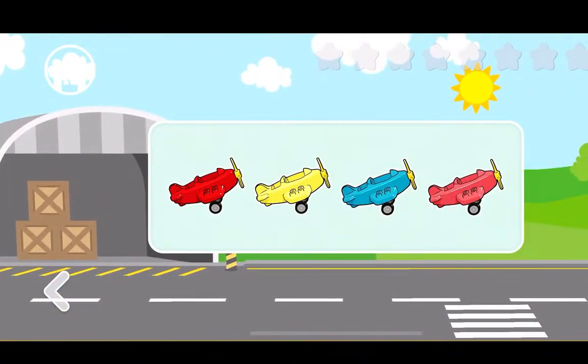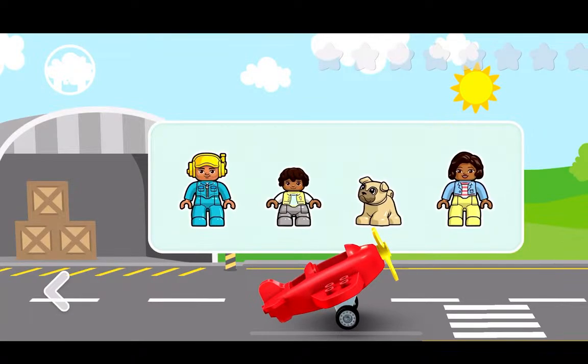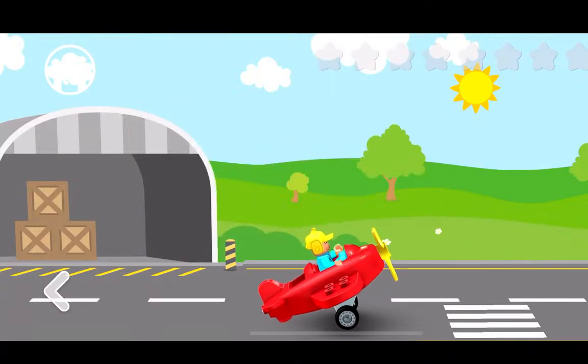Hello, our little friends. Today we are going to fly a plane. Let's choose the color of plane. I want the red one. And we need to choose a pilot. Okay, I want to take one in a blue jacket, blue pants, and yellow hat. And take off.